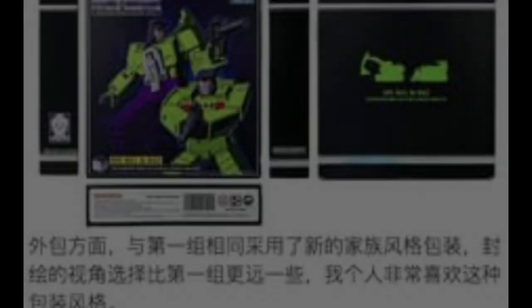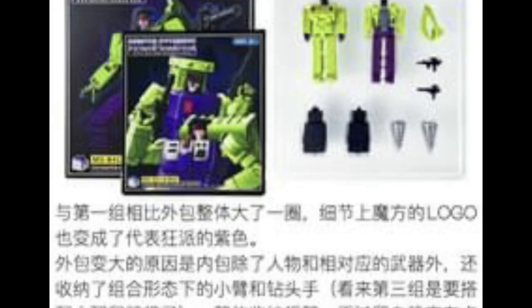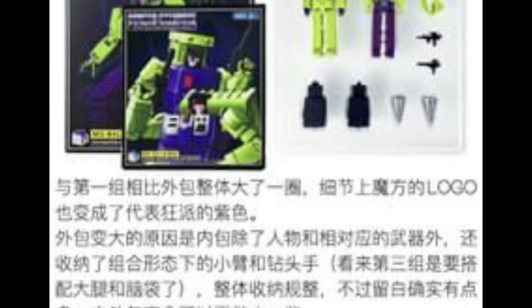Staying in the world of combiners, MAGICSQUARE have been showing off a few things to do with their latest Constructicons that they're going to be releasing.